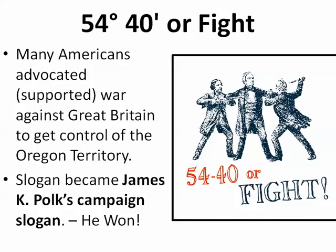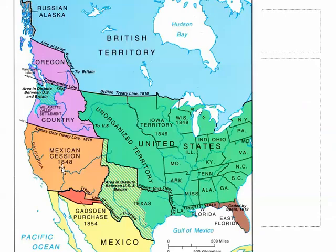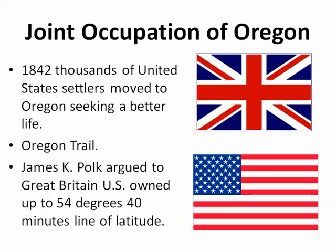But part of James K. Polk's campaign slogan is "54°40' or fight." Many Americans advocated and supported war with Great Britain a third time, if we had to, to get control of the Oregon Territory, that area there. And we want all the way up here to 54°40'.